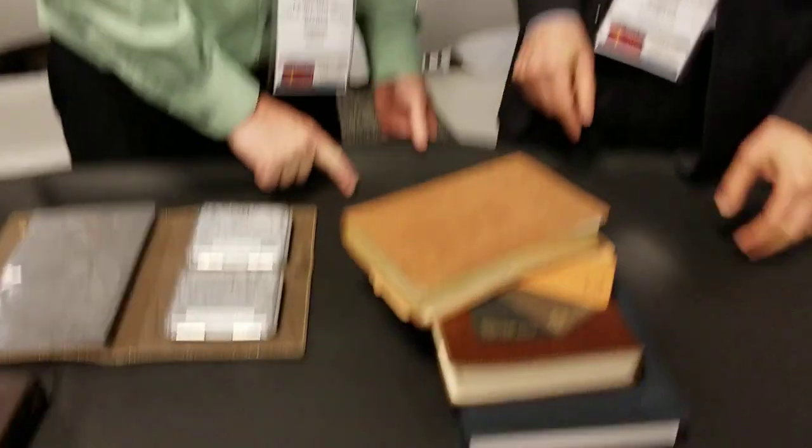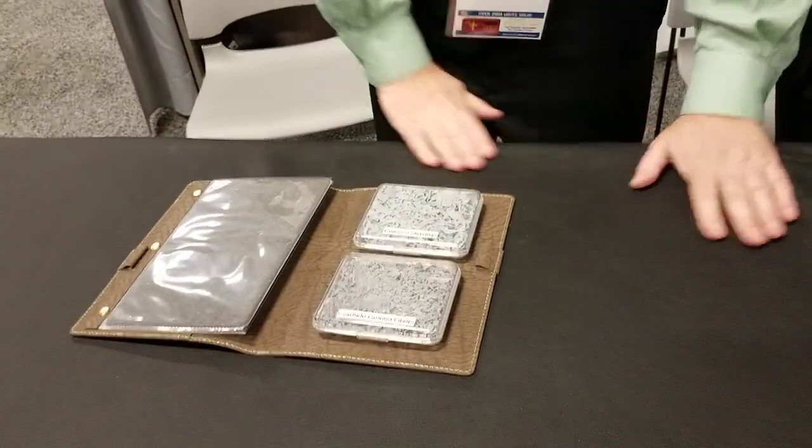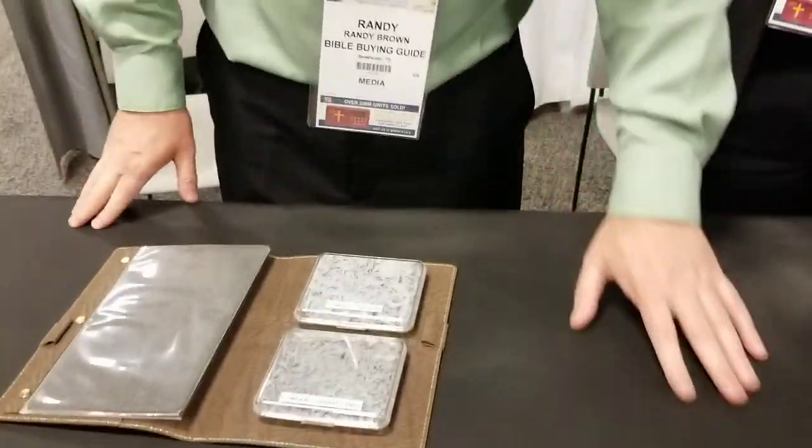Which is your favorite? Which is my favorite. That's the whole grain cow. That's my favorite. How about you? Absolutely. Whole grain cow. Margaret's favorite is the cow. Of course, natural. Lucinda is nodding. She's like, yep, cow. I think we have a unanimous decision.